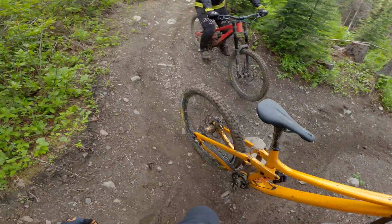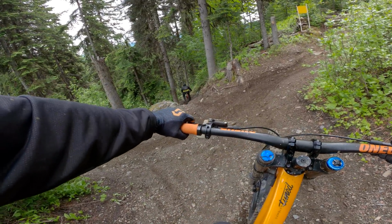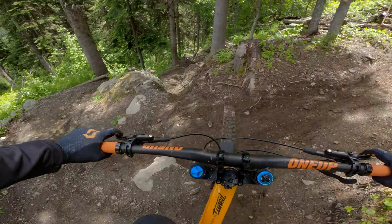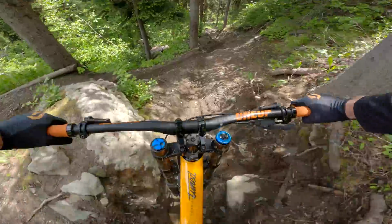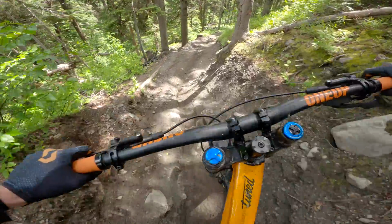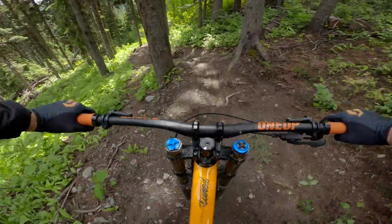Alright, okay, go on, you go first. I was a bit nervous as the other two had ridden it the day before and warned me what was about to come. But after a deep breath, I rolled over the start of the section and just focused on my body position, keeping my weight balanced front and back and not getting too keen with the brakes. But really, there wasn't much to worry about in this section.